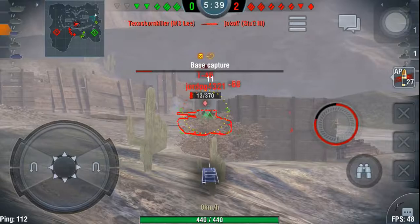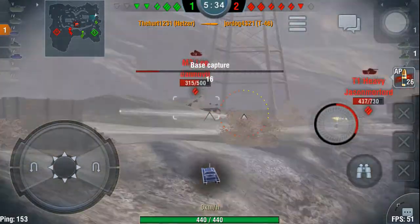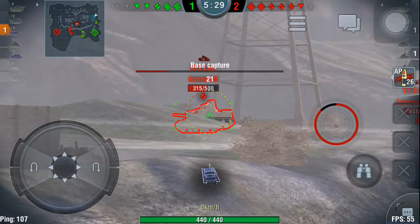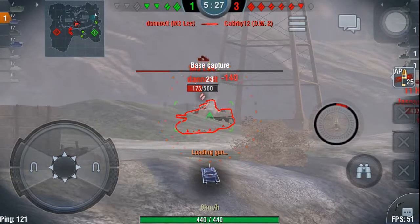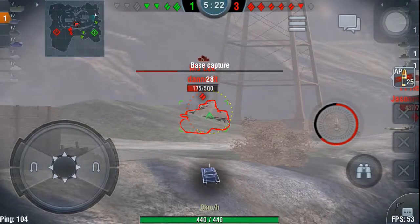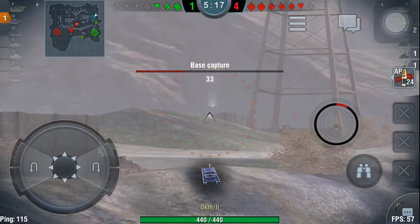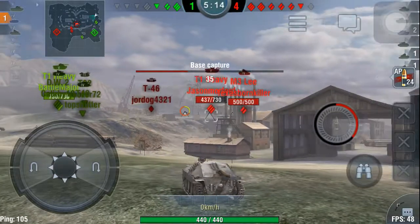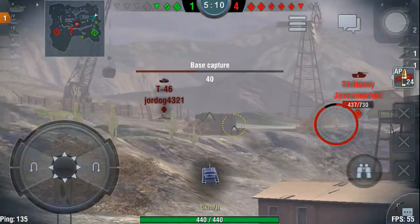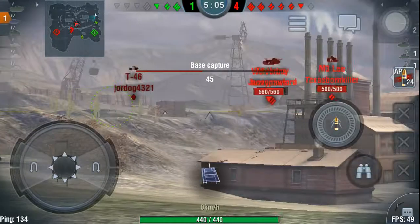Checking out the M3 Lee. It's an okay tank, but there are much better tanks in tier 4. Much worse. I really hated the A20. Not the kill shot. I don't even think I hit him. I do find that the turret of the T1 Heavy isn't that heavily armored. And somehow got that shot.